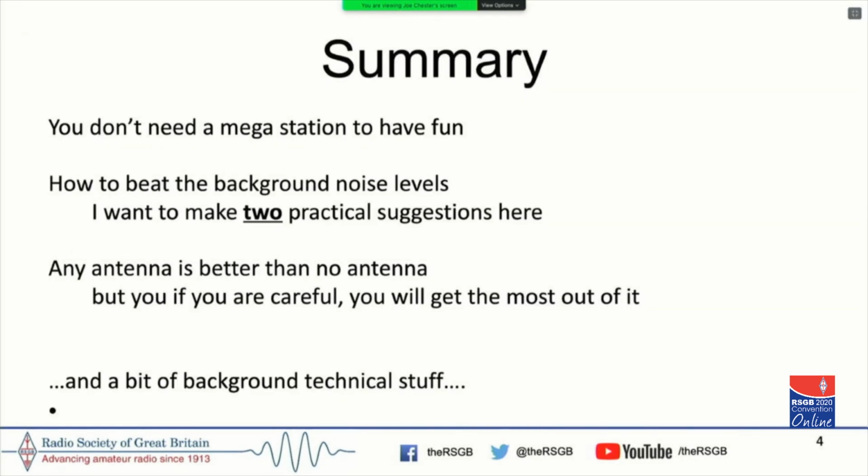This is what I'm going to talk about. First of all, I don't think you need a mega station to have fun with a radio. That might seem obvious, but at times it doesn't seem quite so obvious if you read the magazines and listen to other radio operators on the air. I want to talk about the background noise levels a bit, and I have two practical suggestions of how to get around these problems. And finally, I want to talk about antennas, basically to say that any antenna is better than no antenna, but you need to be careful. And if you are careful, you'll get more out of it. And there's a bit of technical stuff as well.